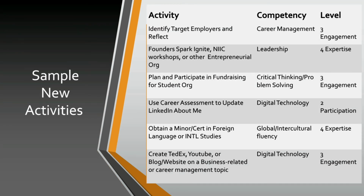Okay, so here are some new activities as an example that I'm excited about. We didn't really have a level 3 critical thinking activity, and I think organizing a fundraiser for a student org is actually a lot of work and problem solving. How can I make this happen, how can I get people there, how can we actually raise some money, what do we want to raise money for, and how can I tell people we want to raise money for that?